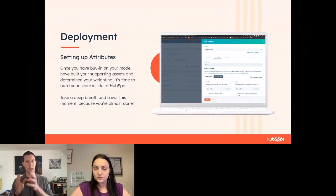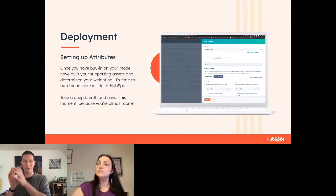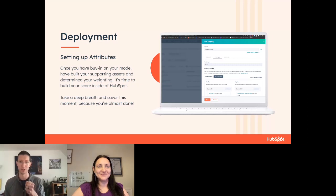But once you've gotten to the point where you have buy-in, you've mapped out the scoring attributes, and you've gotten to the point where you feel really good about what you have, then it's time to go into HubSpot and start adding attributes to scores. I have a note here: take a deep breath and savor this moment, because you're almost done.